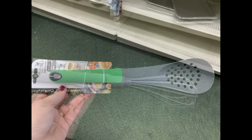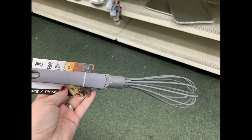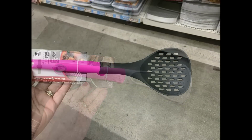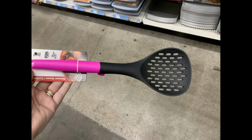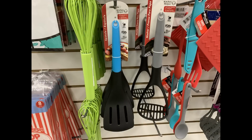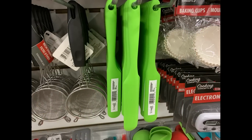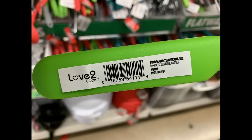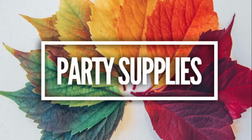So they have a very colorful handle. And then the spoon part is gray. And that's what I found at one Dollar Tree. At a different Dollar Tree, I found the same type of utensils, but the bottom parts were black instead of that stone gray color. They also had these love to cook spatulas in the plastic.